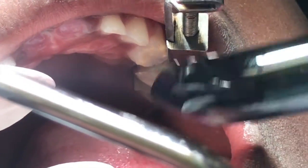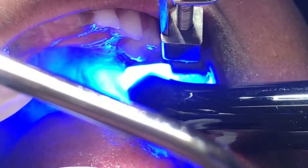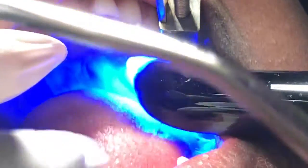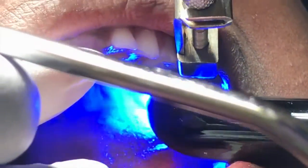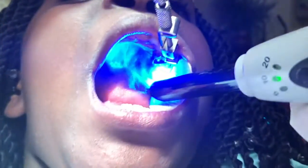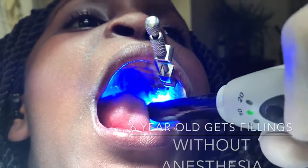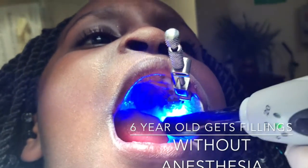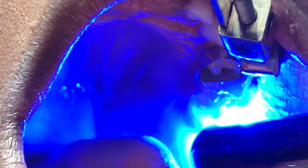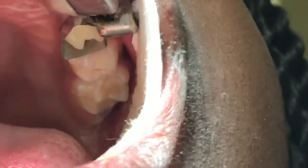You would be surprised at how much a child can take in terms of discomfort when it comes to dental work without any anesthesia. The reason that I feel so strongly about not giving a child a needle unless I absolutely have to is because it traumatizes them. Once they have gotten a shot and they're in pain, it's very difficult for me to convince them after that that it will not hurt, even though they're numb.